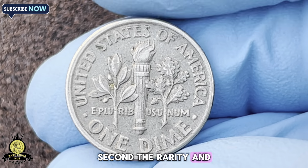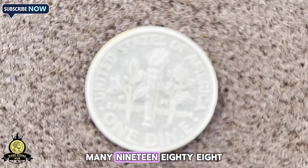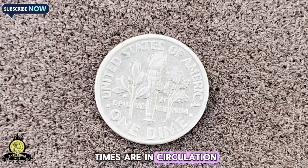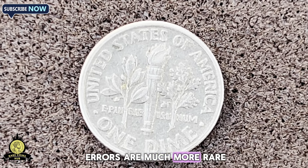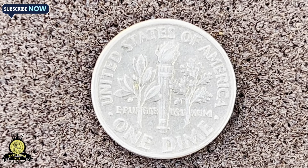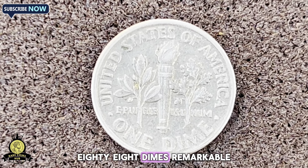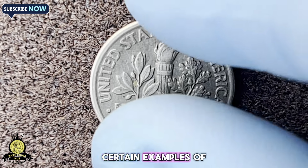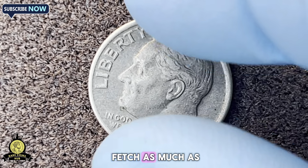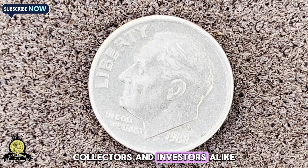Second, the rarity and condition of the coin play a crucial role. While many 1988 dimes are in circulation, those that are in mint state or that feature minting errors are much more rare and thus far more valuable. The combination of these factors has led to the 1988 dime's remarkable rise in value, and as we have seen, certain examples of this coin can now fetch as much as $120,000 for collectors and investors alike.